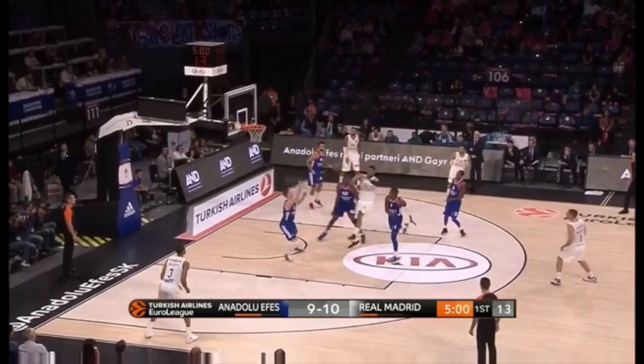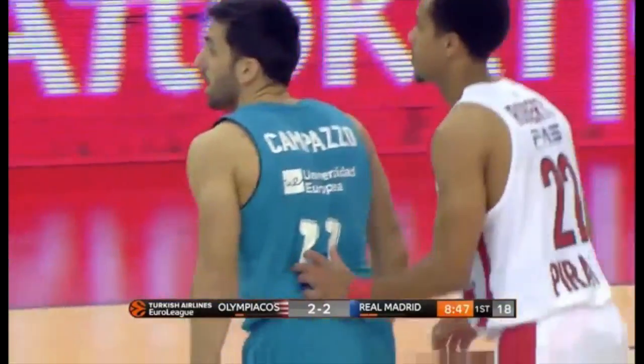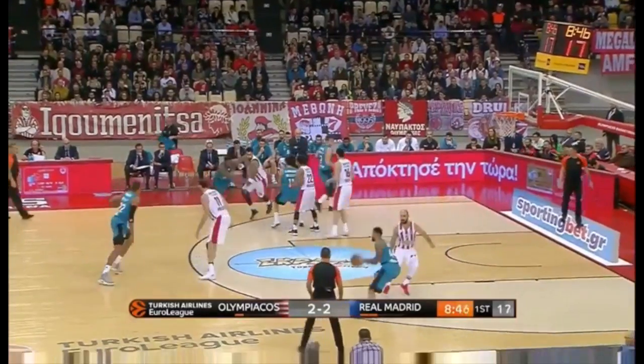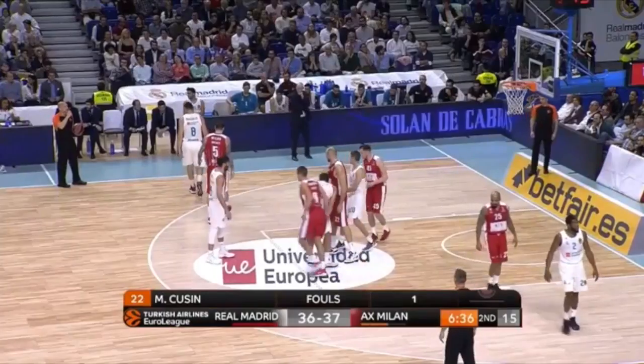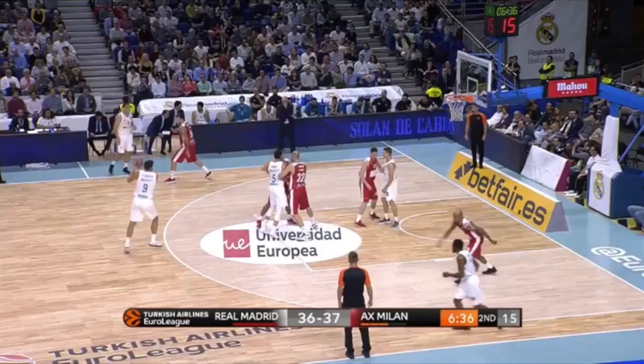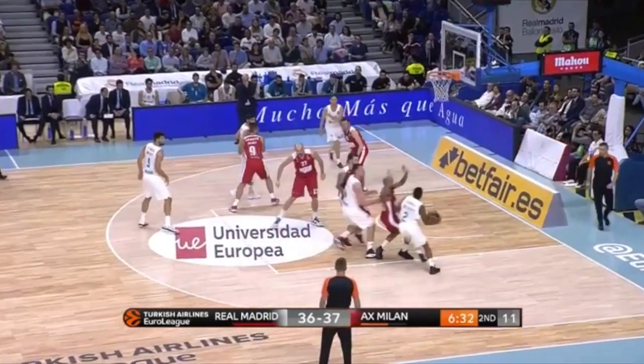So Campazzo with a behind-the-back pass. Ione offloads to Randolph in off the bench. So Madrid looking to inbound from the sidelines. Tavares swings it to Taylor, who sees a lane baseline, takes it. Already in the bonus, as Madrid has their 15th foul at the 6:36 mark. We talked earlier about Madrid having Marmani having their 5th at the 6:40 mark in the first quarter.